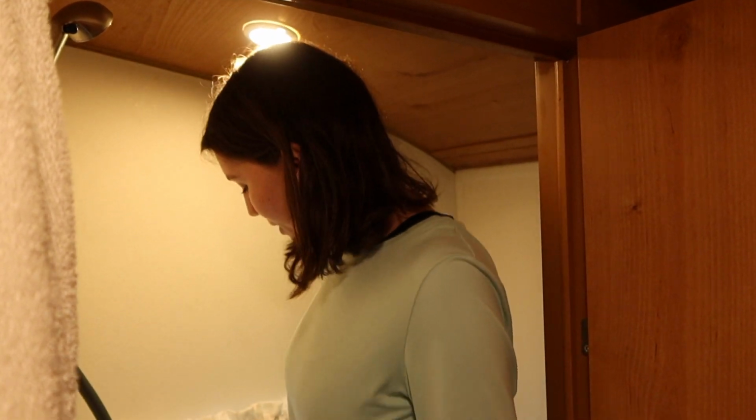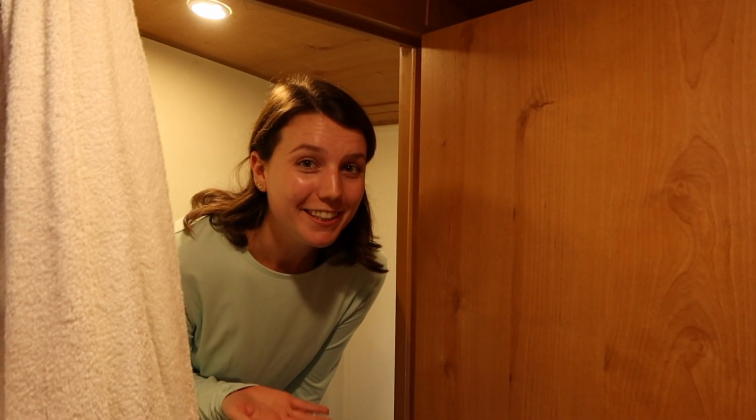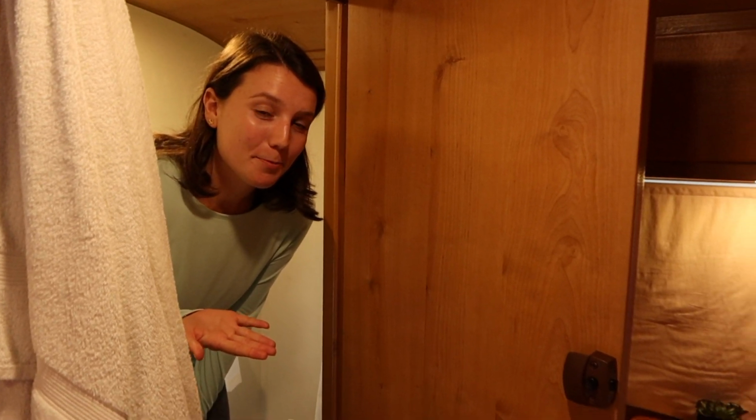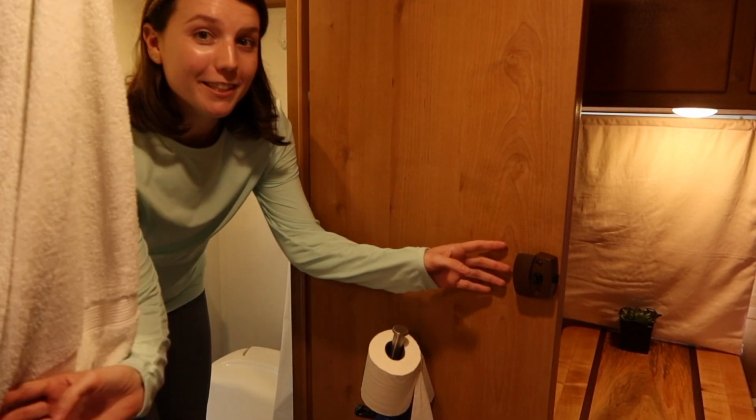Now the question you're probably wondering is, that thing is really tiny and your toilet's right there, doesn't it smell? Not really. We've got a window, so that provides ventilation, and that thing closes up. It's really not bad. The other thing I forgot to mention is they have thought of the organization aspect of it. So you've got your toilet paper right here on the door. And when it's time to go, you just close it.